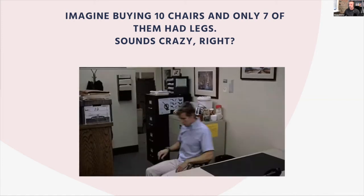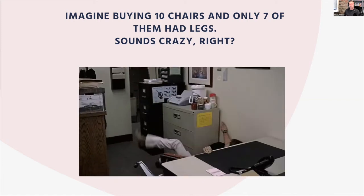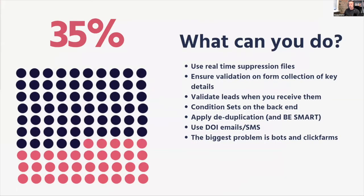So it's like this, right? Like you buy 10 chairs and only 7 of them have legs. I mean, it'd just be crazy. But that's what happens in lead gen. So what can you do about it? So this is all fairly simple stuff, right? It's just like a general database thing.